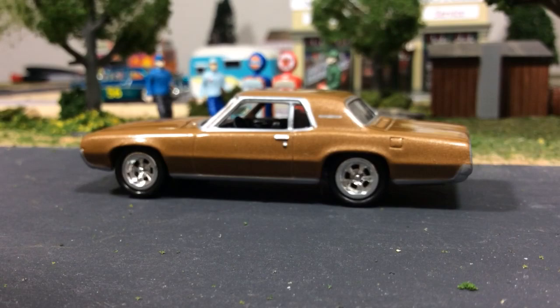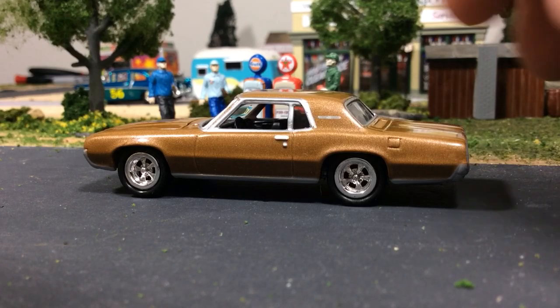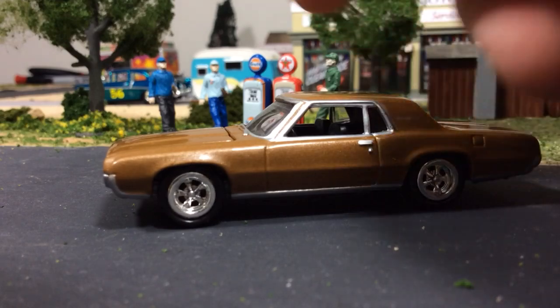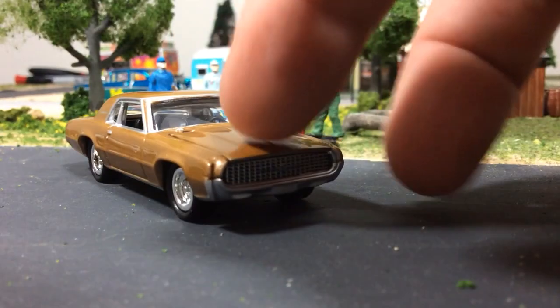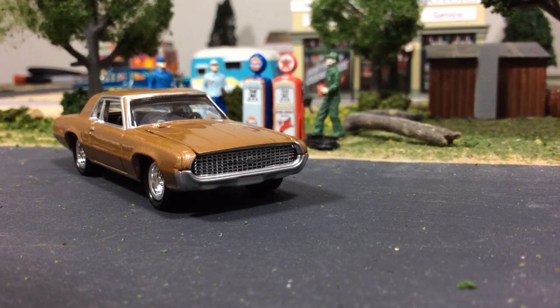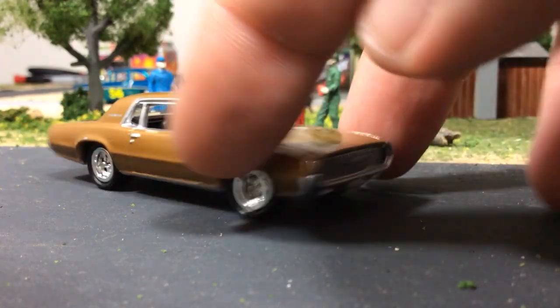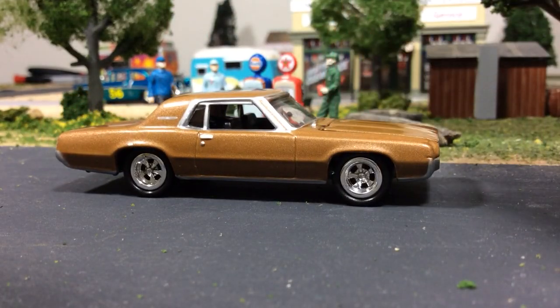Like the steering wheel was telescopic, and I don't know what it's called when you can swing it over to the side to get it out of your way. But I actually like this casting because it's a rare casting. You don't see a lot of these 67s. So I actually dig it, even though it does not have rubber tires. It is metal on metal.